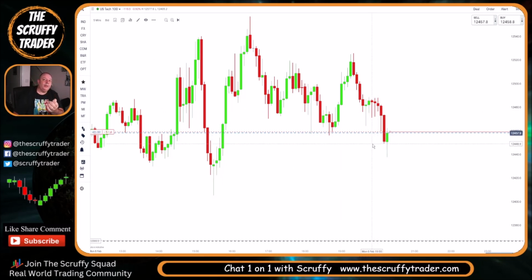Now normally I would be candle counting, and I'm looking at my other screen, and as you can see, 1, 2, 3, 4, 5, this is the area of attraction giving us that. It's pumped into a quick profit straight away. I expect it to pull back up, which it kind of is.